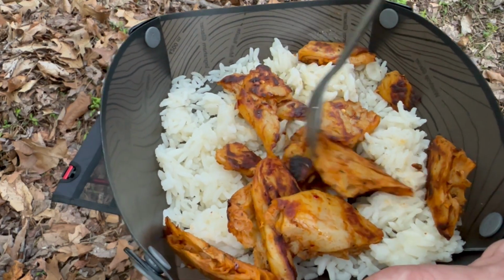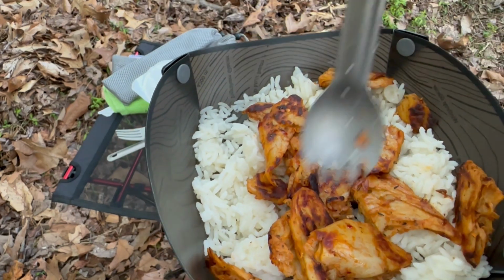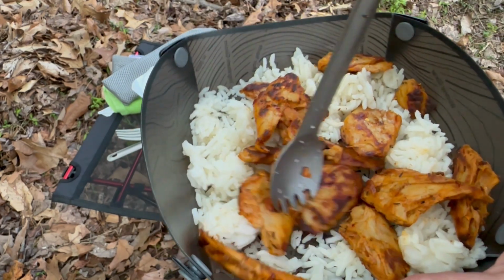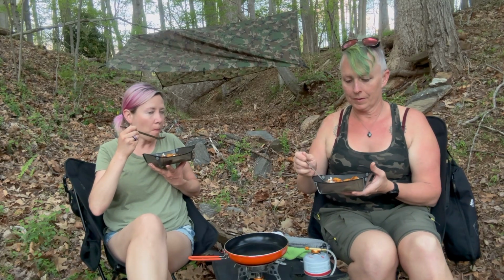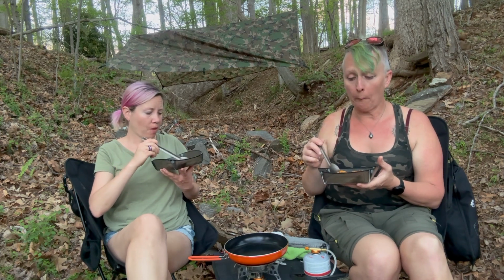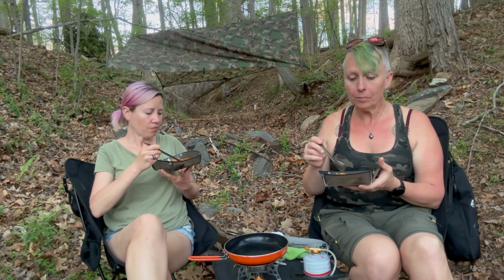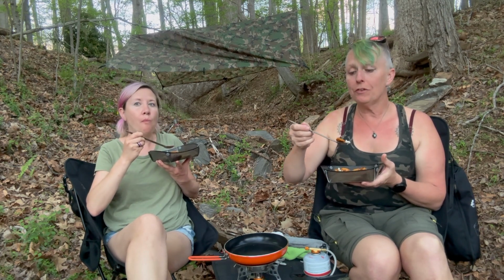Here we go. Cajun chicken, veggie chicken, and rice. That was really good. That's good. It's the first time either of us have had this one.